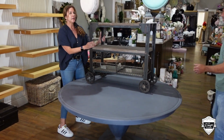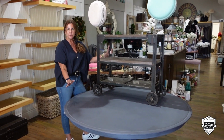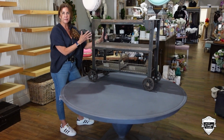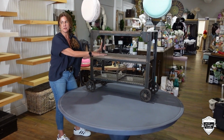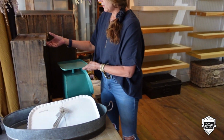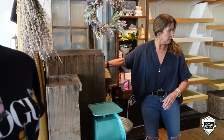I want it kind of towards the back because we're still going to continue building on up front. This gives us enough real estate in the front. This elevates us, gives us some more surfaces to display on. I think I'm going to use one of these crates.